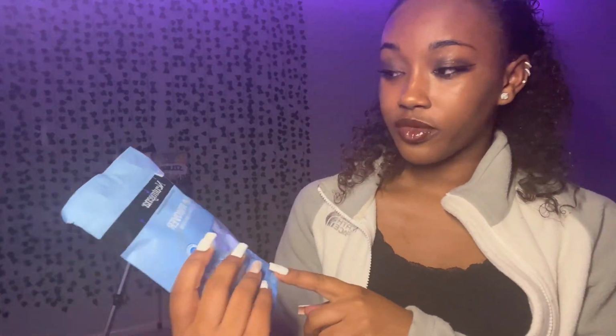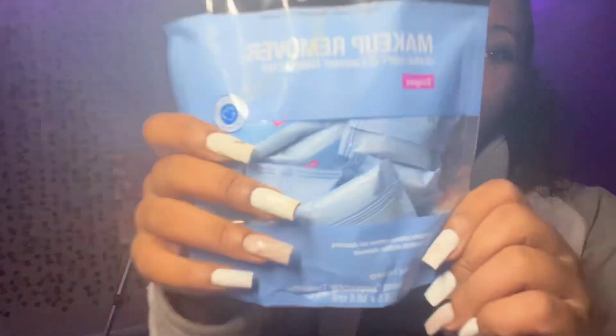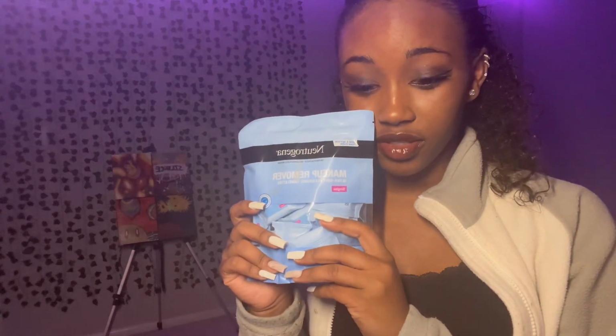Next, I got these. These were $5.99. How many are in a pack again? I think it's 20. Yes, 20. They're plant-based cosmetic towels by Neutrogena, of course. One of my favorite skincare brands, because I use their moisturizer and their lotion. And they're like little baby packs. This is cute. I'm going to open this just so y'all can see it better.